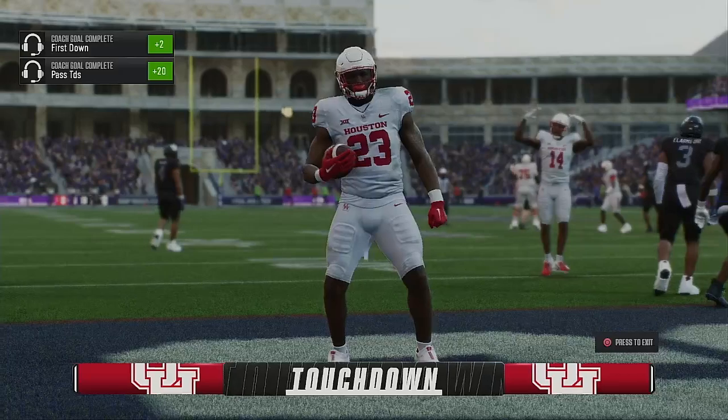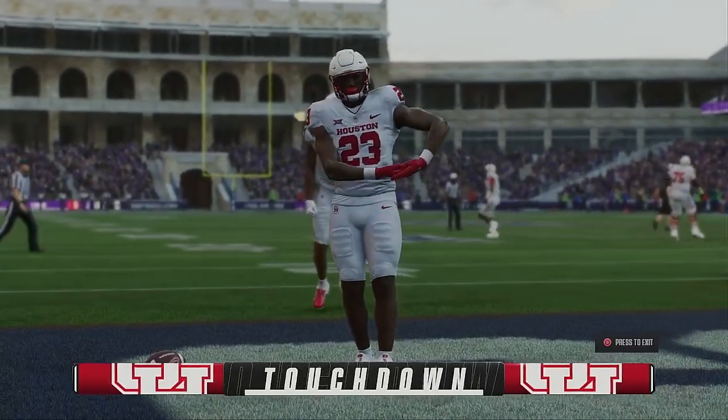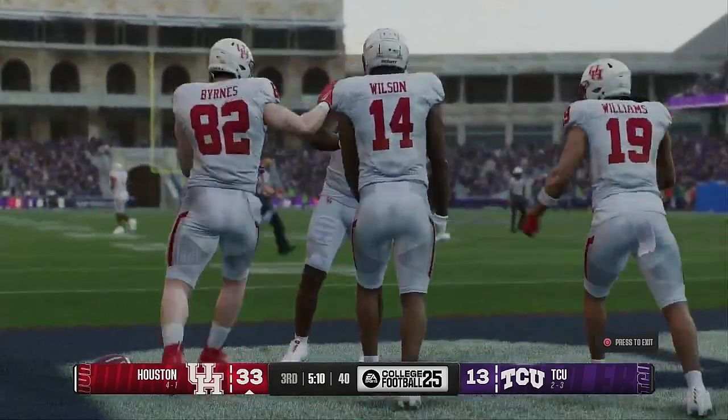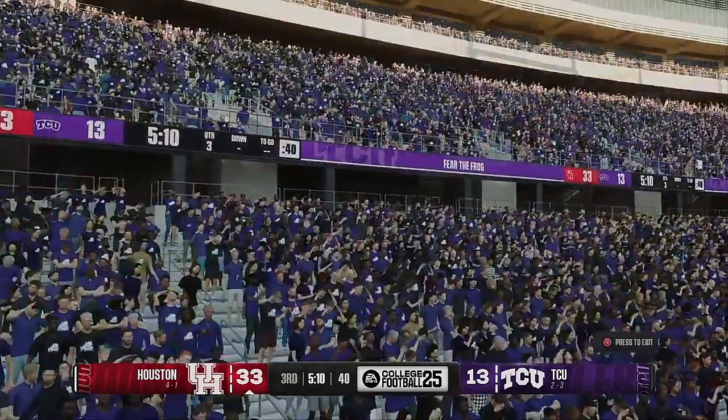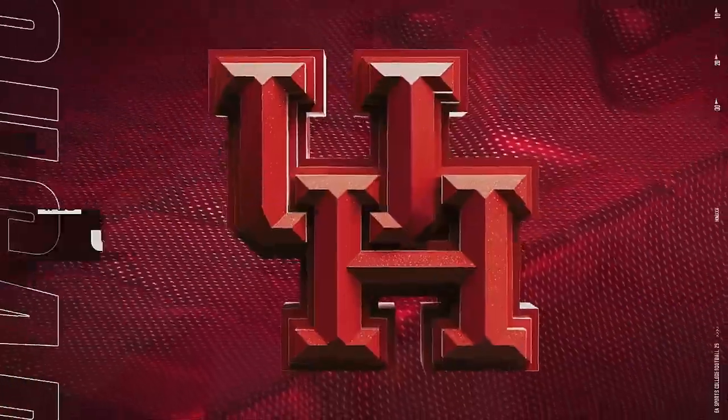Touchdown, Houston! And they add six more to the board with that trip to the house. No midseason doldrums for these guys as they push out the lead in week six. When you're handed a break with unbelievable field position like that, you better finish the deal, and they did.